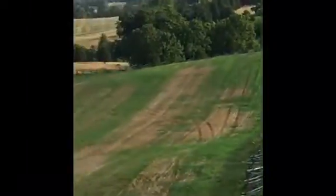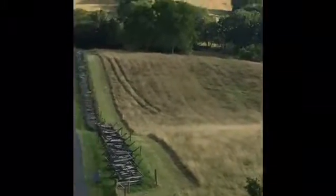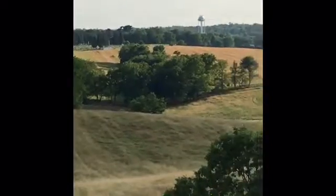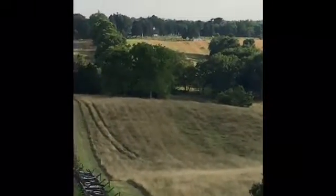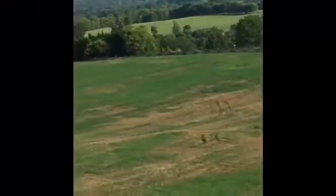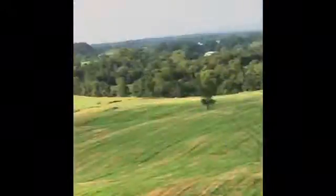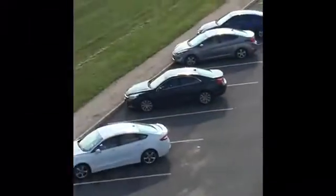And then over here is Antietam Creek. In fact, as you can look over there, if you can see it, there's the National Cemetery. See the headstones? And look at this. Just a lovely sight. And that's my car.